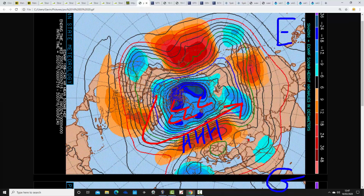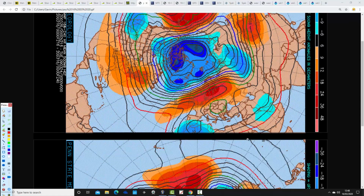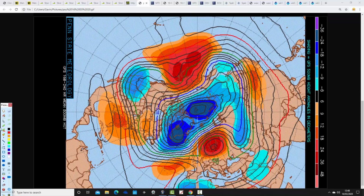Should be very pleasant. Might be a bit cold by night, with night frost, but certainly by day in the very rapidly strengthening March sunshine, we should see pretty pleasant spring-like days. That's in the week to 10 day time frame. We have got a cold snap before we start to get those spring-like temperatures, though.